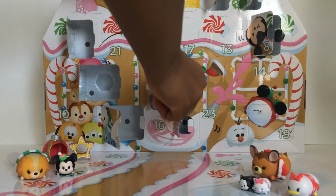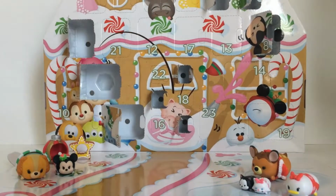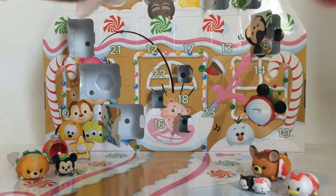Okay, so the tiny ones have glitter on them. Oh, it's Ariel!